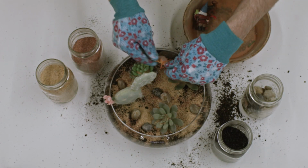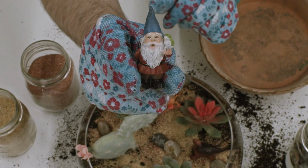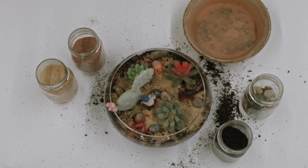Finally, choose a few miniature animals, insects, or magical creatures to live in your terrarium. Kinda like this guy. He's perfect. And that's it. Your brand new habitat is all ready to go.